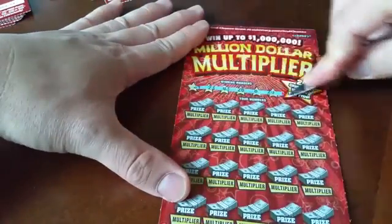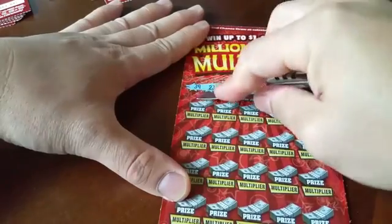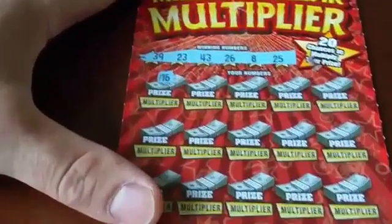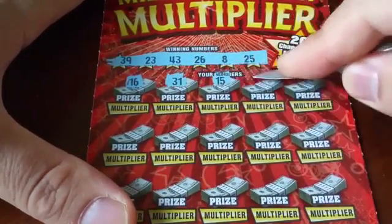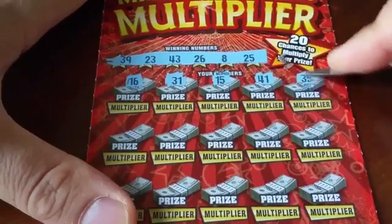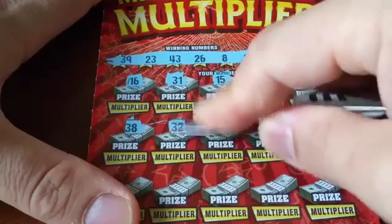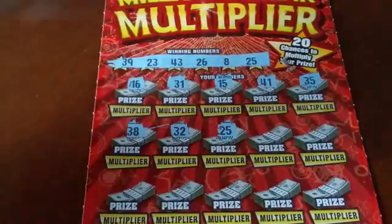Card 41. 16. Get in there for you. 31. 15. 41. 35. 38. 32. 25 is a match.